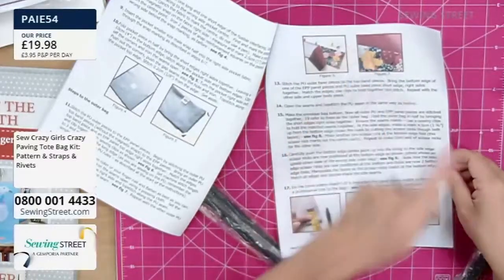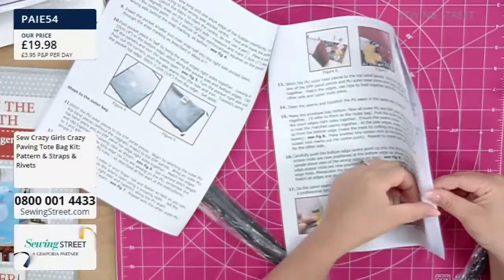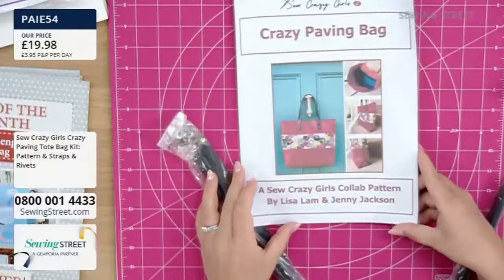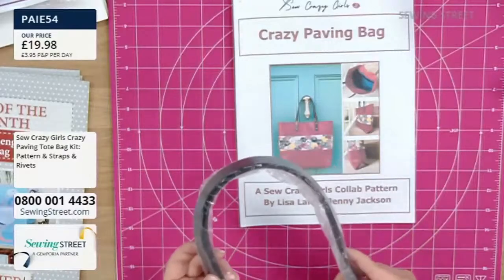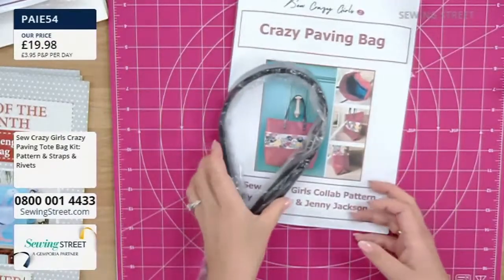You've then got how to quilt it as well. Lots of text and also lots of photographs from the great So Crazy Girls. And they are so much fun. Those of you that ever watch the shows, they're always fabulous. Watch it back, it's £19.98.